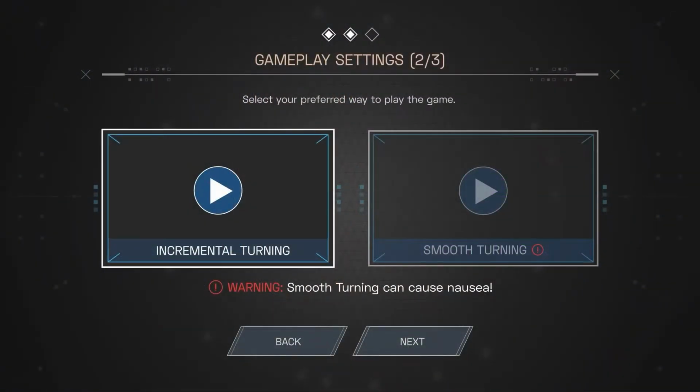Now, developing the first-time user experience, the FTUE, for Lone Echo 2, our goal was to add robust accessibility options. We present the player with colorblind options and then the type of turning pivot they would like to experience throughout the game. We offer two types of turning options: incremental turning and smooth turning.